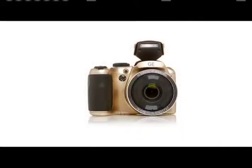You would not think at $129.95 you'd be getting a 5x, 10x zoom, and here you're getting 25x zoom with, of course, 16 megapixels. So it's time to upgrade. It's time to get the best value we've ever offered.